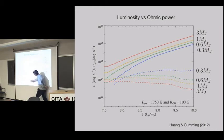So imagine I have an object which must be sitting at entropy 8.5 to have the radius it has. And I look at this plot and I say, okay, if B is 100 Gauss, here we assume B equals 100 Gauss, and I'm sitting at 8.5, there's no way, depending on the mass, for any of these masses for ohmic power to be a large fraction of the luminosity. They're off by 2 orders of magnitude. If I wanted to make the ohmic power large enough, I'd have to have a B field of 1,000 Gauss.